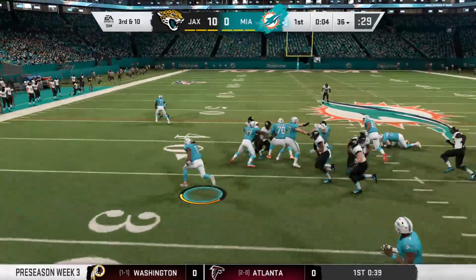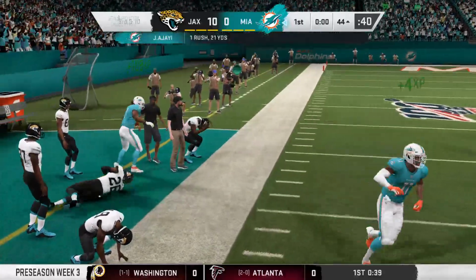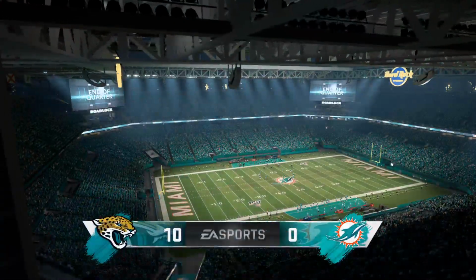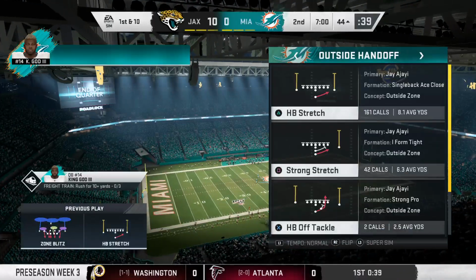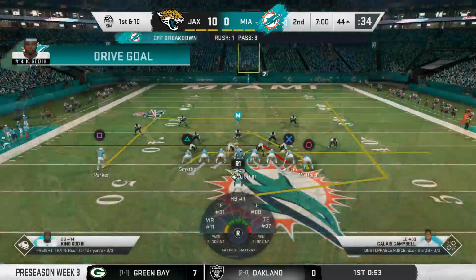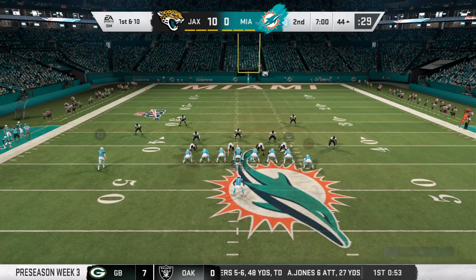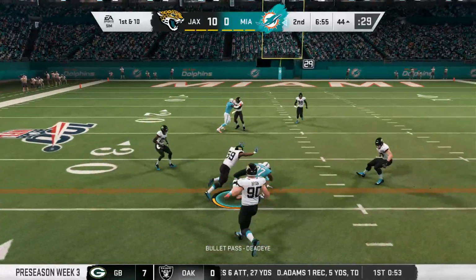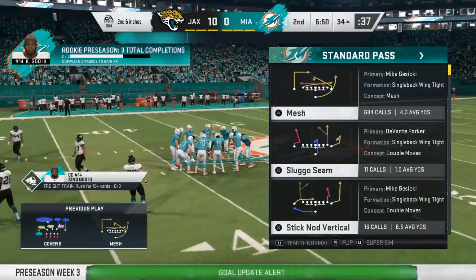They run with a former Eagle and Dolphin, Jay Ajayi. 10-0 the score after one. So after the run by Jay Ajayi, here's 1st and 10. Back to throw. It's caught by Clive Walford. That'll be a pickup of 10 as they try to recover from this 10-point deficit.